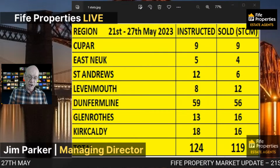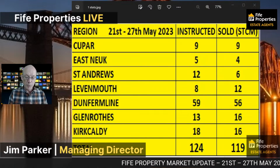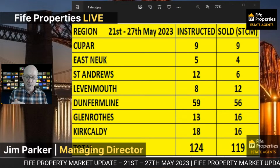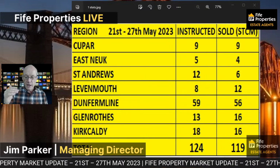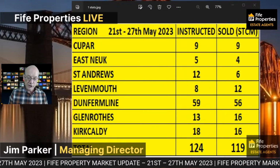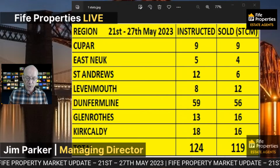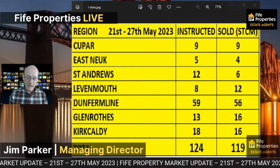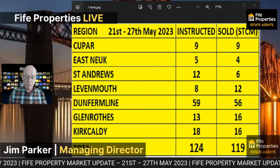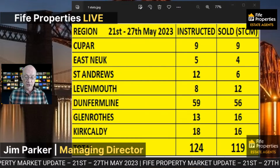And this month it's changed the other way around. So in other words, there's a lot of properties coming up within the 0 to 300,000 price banding, but there's not enough of these actually selling. There's a lot less. To give you a rough idea, there's about 80 coming on versus 65 actually sold.